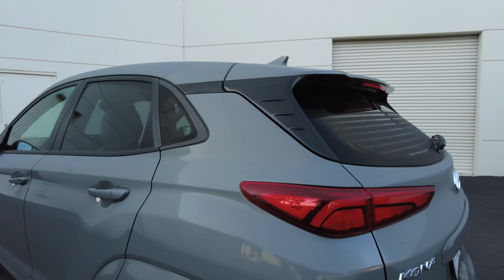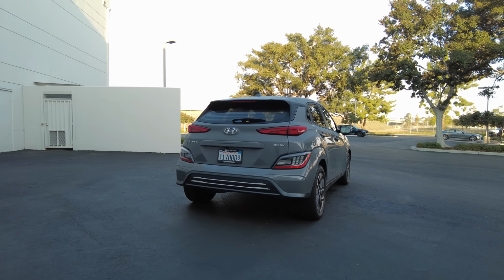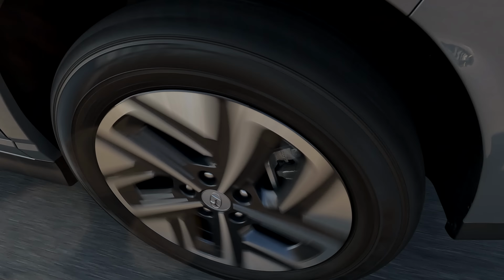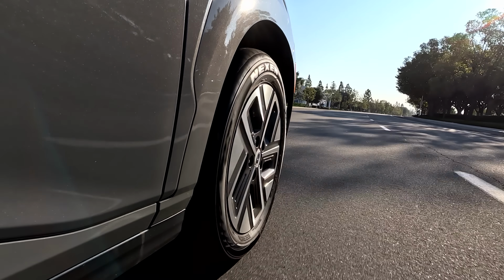The Kona EV also gets new taillights and a new rear fascia, which mimics what's happening up front as far as the bumper, integrating nicely with everything else. It also gets specifically designed wheels that also help in the aerodynamics department.